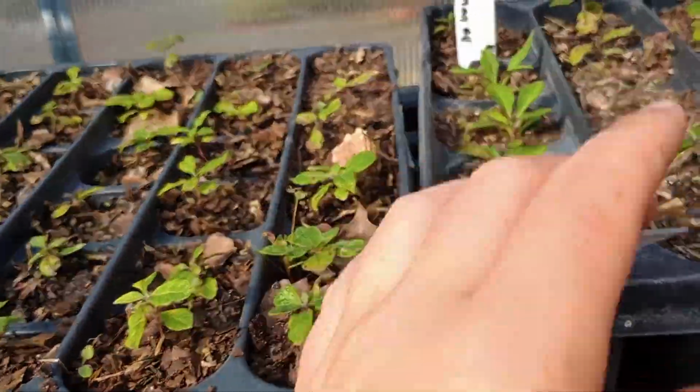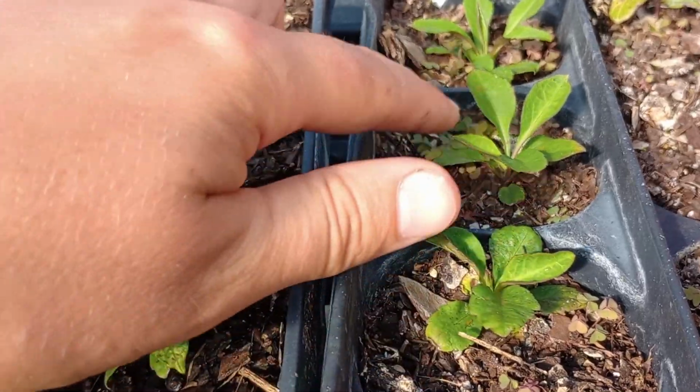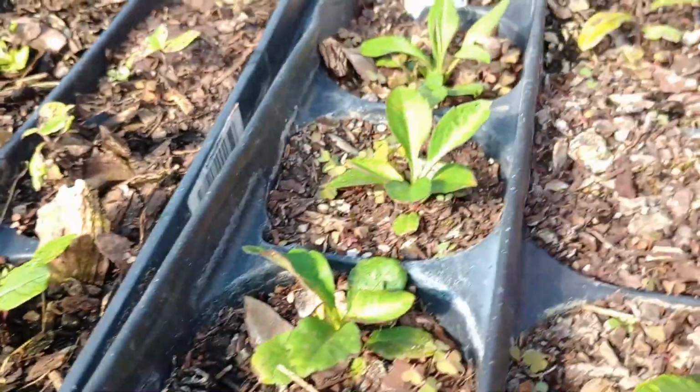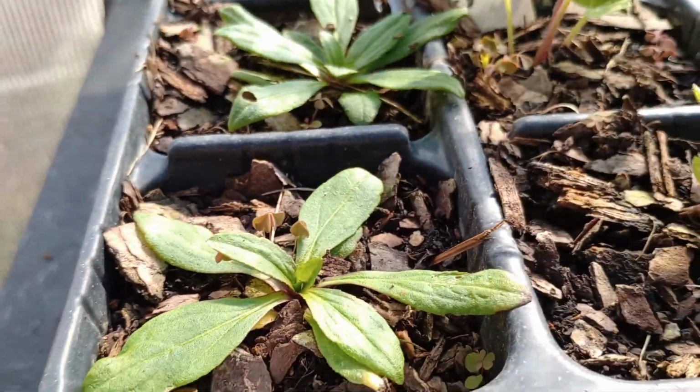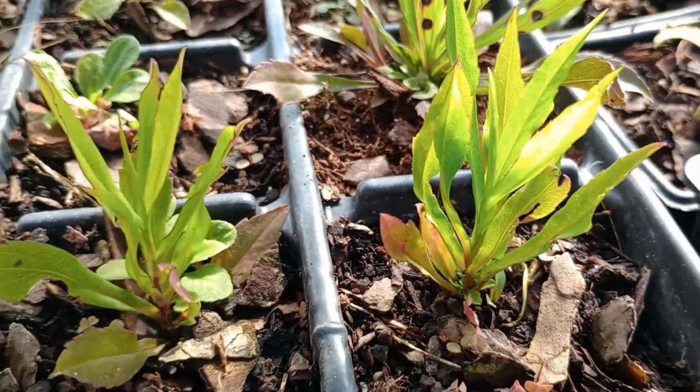Alright, the next one we have is Aromatic Aster, and we don't have as many of them. Oops, here it is. And then we got some more of them over here. Oh, right here. These are Aromatic Asters. Aren't they cute?